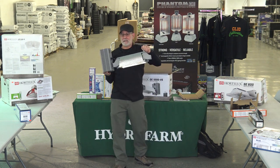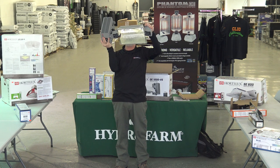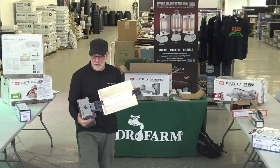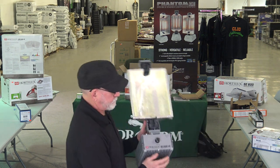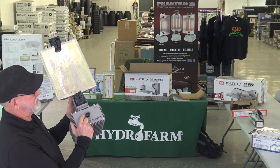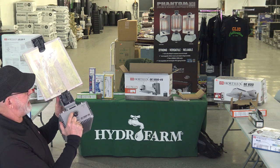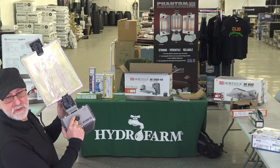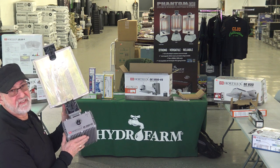Ready? Here we go. Here is Hortilux's DE system. It has a fully adjustable ballast. It will run 600 watt DE lamps, 750 watt DE lamps. It'll overdrive 750 lamps to 825. It will also drive lamps, of course, to the 1,000 watt rated and 1150.